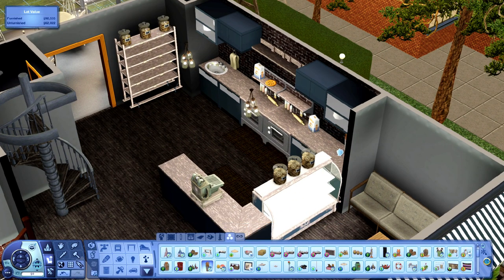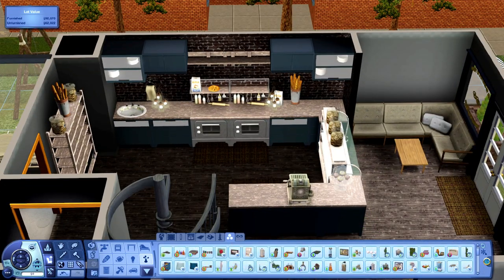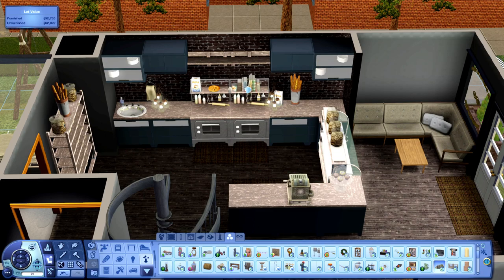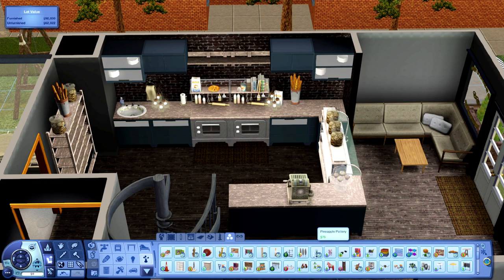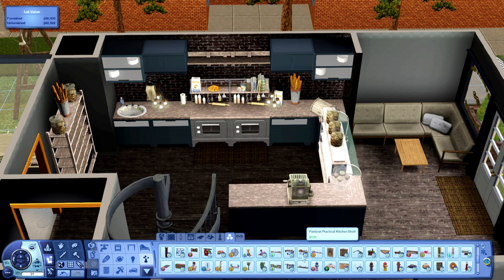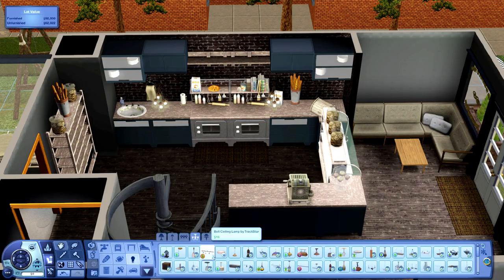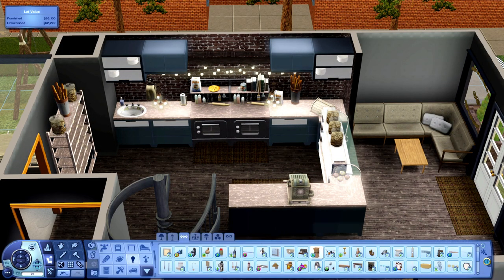I'm pleased as punch with this build, especially because I don't do community lots very often at all, and I want to build more community lots. I want to make over some of the community lots in Riverview. Of course, I'm going to get to all of them at some point, even if it takes me years and years and years. But I do want to build more community lots.